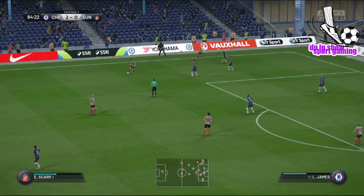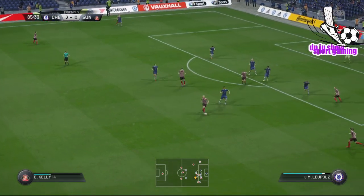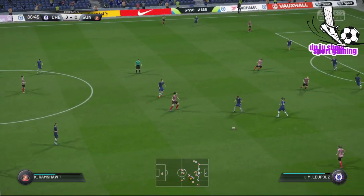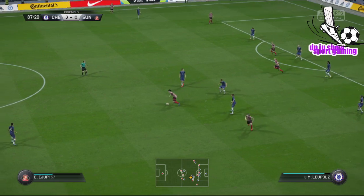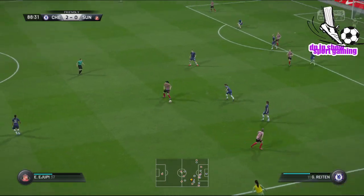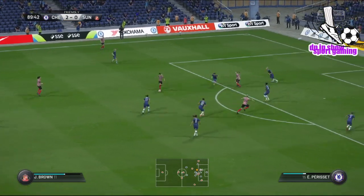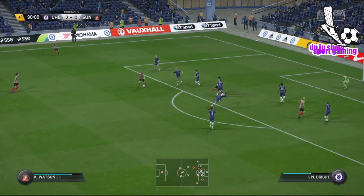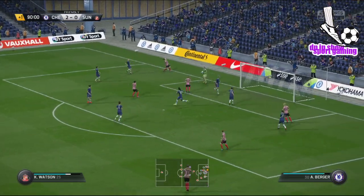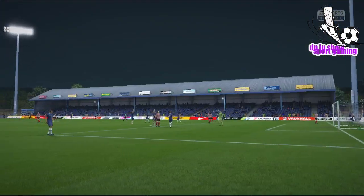Really trying to use the full width of the pitch here to make some progress. Very good Chelsea today, and good value for a victory that they should now get. Cross coming in now. Good hands, bread and butter work really by the goalkeeper, but he did it very competently. And that is the end. It's all over.